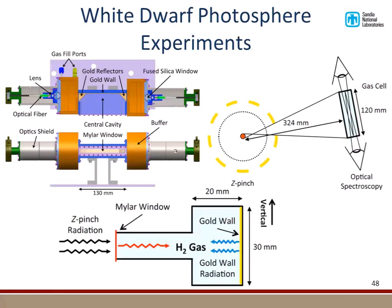So essentially what you have is an entrance point for Z-pinch radiation to come in. It heats up this gas that's in here and heats up this rear gold wall. And then you have optical probes that are looking from the sides, measuring what the emission and absorption of the gas is.